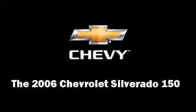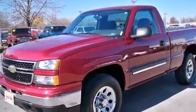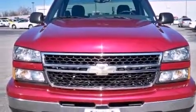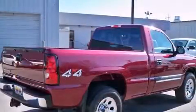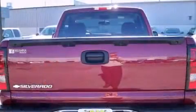Here's a great deal on a 2006 Chevrolet Silverado 1500. This two-door, three-passenger truck just recently passed the 50,000-mile mark. It features four-wheel drive capabilities, a durable automatic transmission, and a powerful 8-cylinder engine.